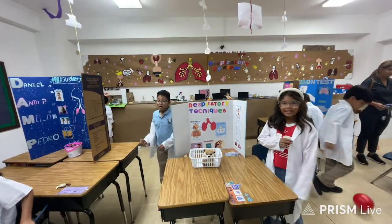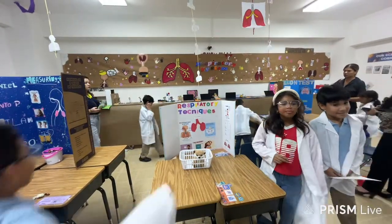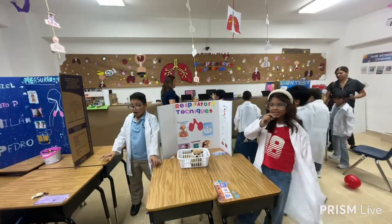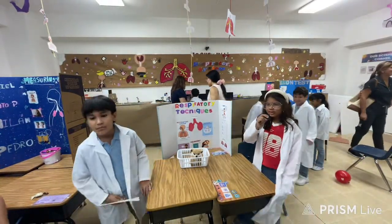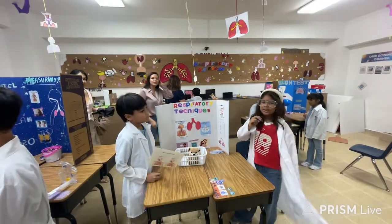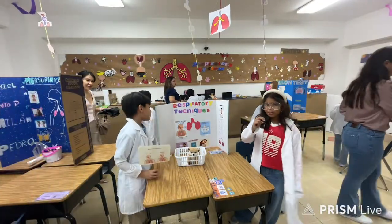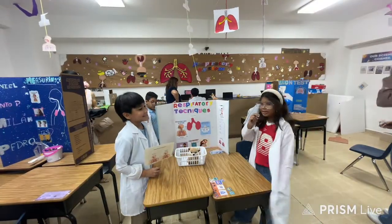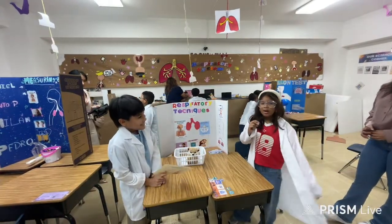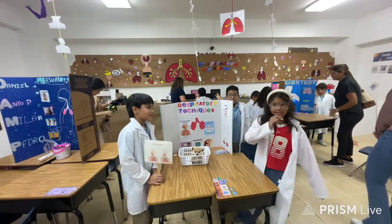I'm going to talk about a respiratory technique. This is rhythmic breathing. It is used in sports like running and cycling. It means matching your breath with your steps or pedal strokes. For example, breathe in for two steps, out for two steps. Or when cycling, breathe in three pedals, out three pedals. This helps athletes stay in rhythm and avoid side stitch.